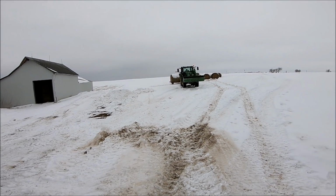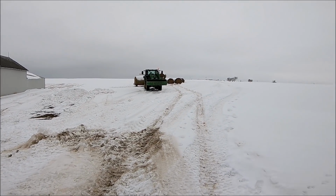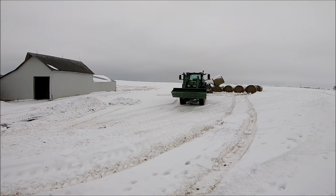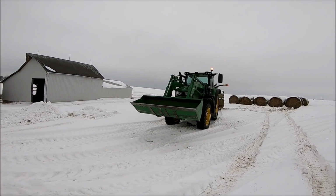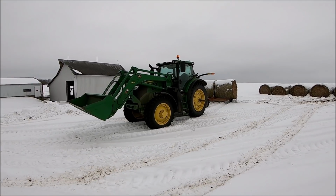So no, we aren't going to buy this tractor. We aren't going to trade the 7600 off for this tractor. No one's actually told me how much it cost. I was told very vaguely north of $100,000. I can't afford north of $100,000 for a chore tractor. It's just the way it is. I can't cash flow that, not as it stands right now.